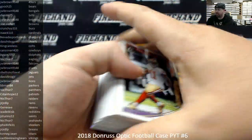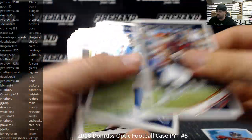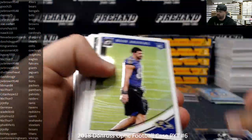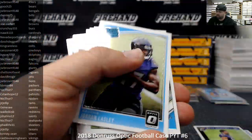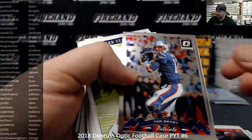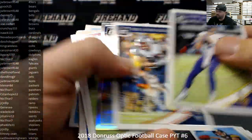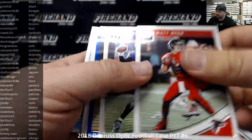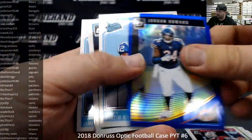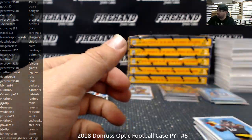All right, box seven. Here we go. DJ Moore, orange. Sean Hamilton. Marshall Faulk, Mark Andrews. Jordan Lasley. Malik Jefferson. Tom Brady, 98 tribute. Dalton Schultz. Mason Rudolph. Demaryius Thomas Silver, Richie James. Got a blue to 149, Jordan Howard, Nyheim Hines. Silver, Logan Woodside, James Washington.